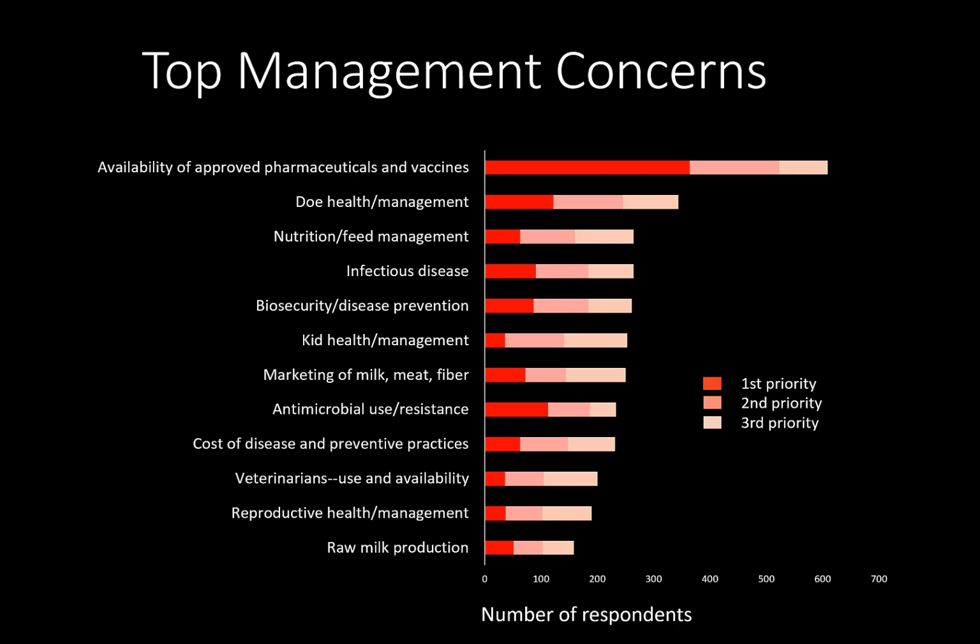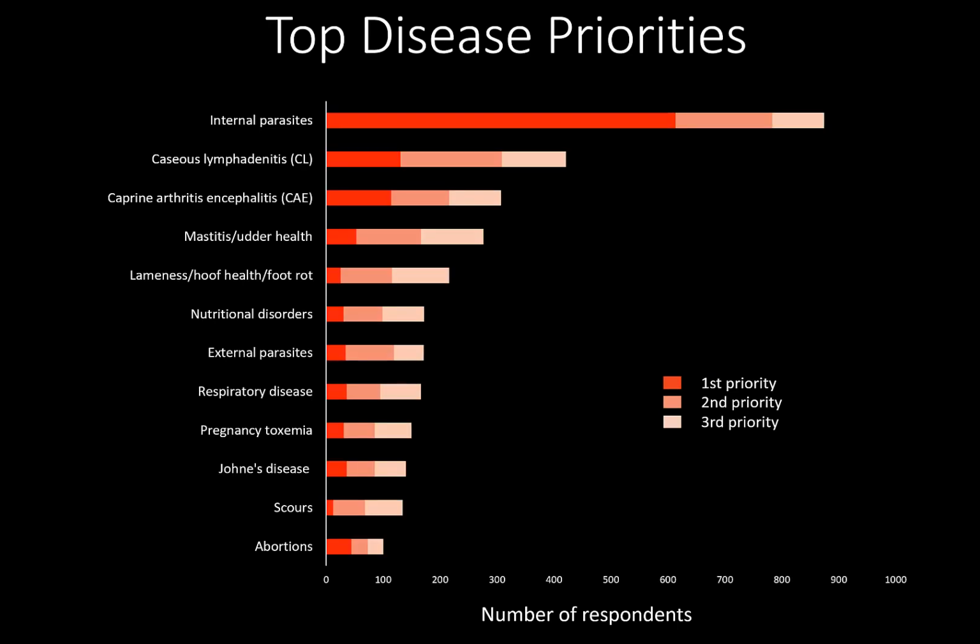So we asked about their top management concerns, and the top management concern for the goat industry is the lack of approved pharmaceuticals and vaccines. Second was doe management and health, nutrition and feed, infectious diseases. So we take these responses and we develop our questionnaires based on the needs assessment. We asked about their top disease priorities. The number one disease priority is internal parasites, and that isn't surprising.